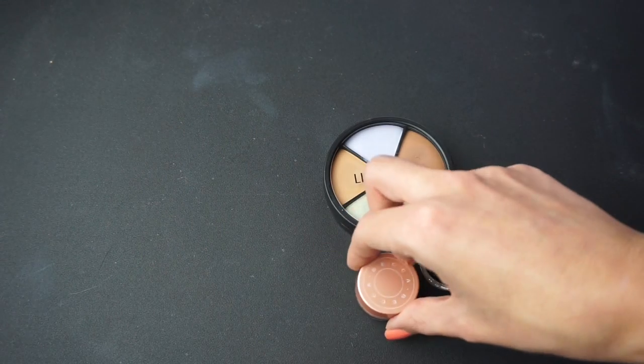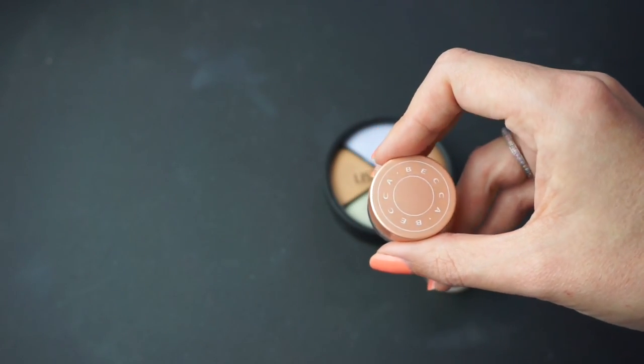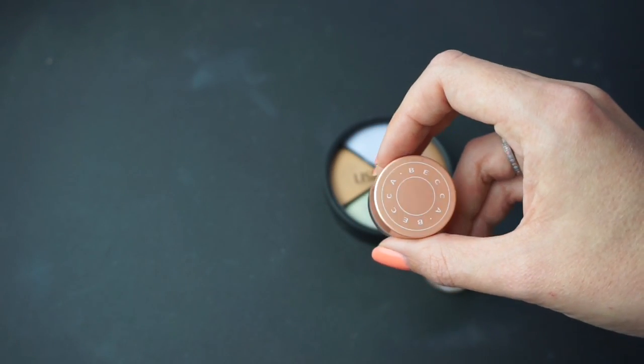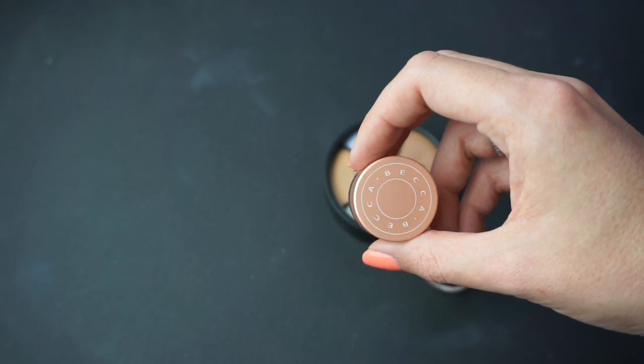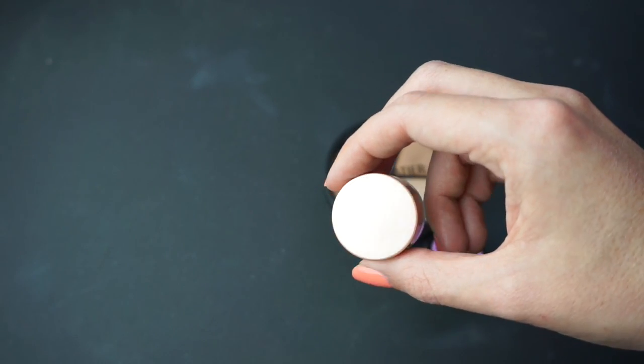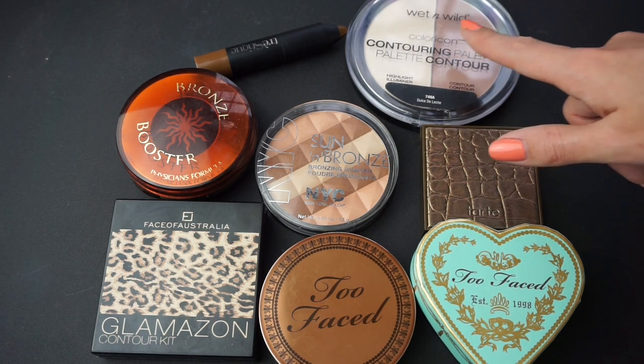This Becca one, it is a mini size. I've really only worn this once, and I don't think I've given it a fair shot. So I'm gonna hang on and test this, and then if I'm not in love with it, it will go in my next declutter.